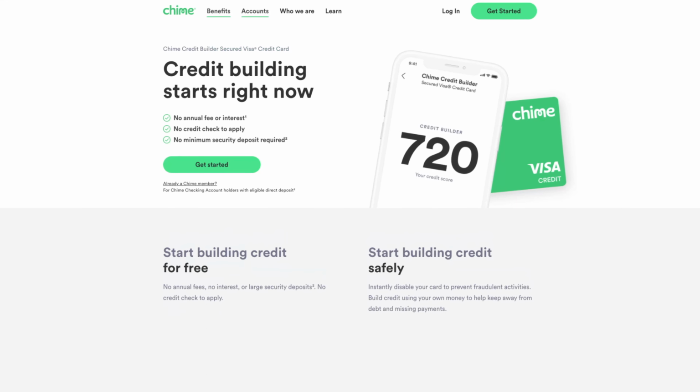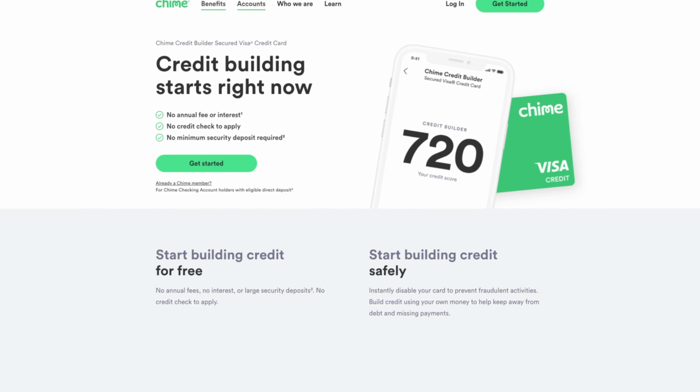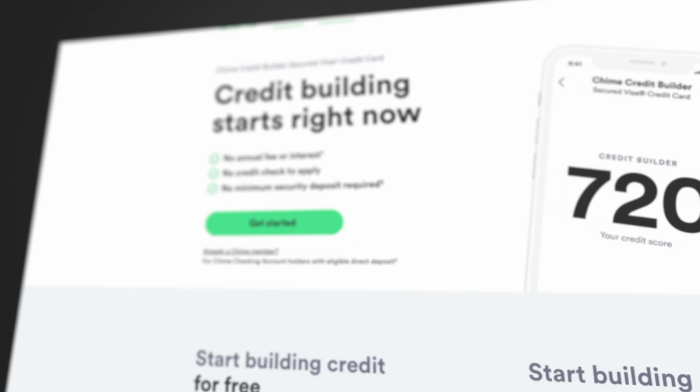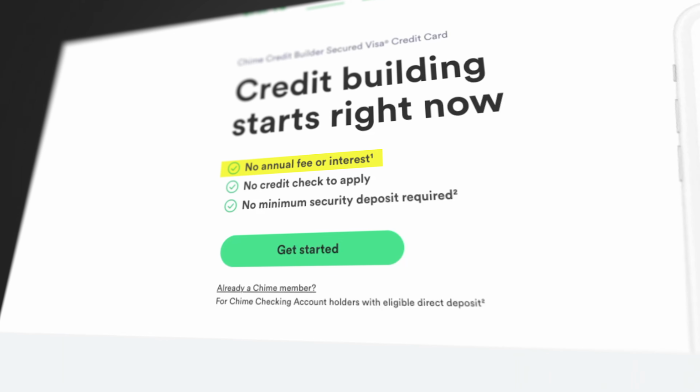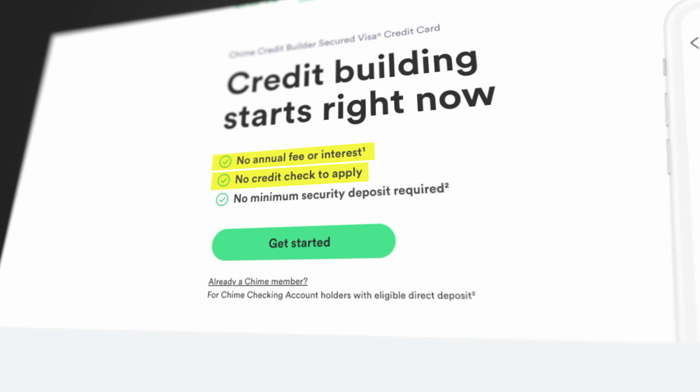Now, I told you there was a bonus for those who are trying to establish or build their credit. Introducing the Chime Credit Builder Secured Visa Credit Card. Now, this is a little bit of an interesting service offer, so we'll go through this because there are some things you need to understand. But before I do, I want to make sure that I mention there are no annual fees for this, there is no interest on this account, no credit checks, and no security deposit.